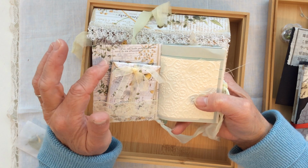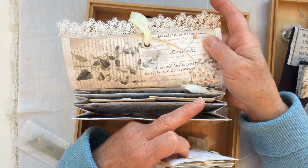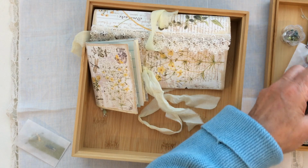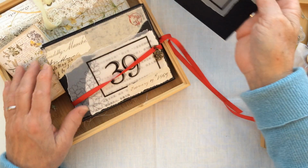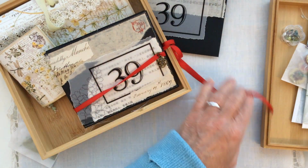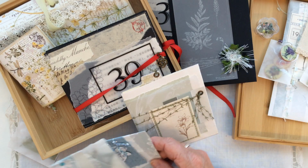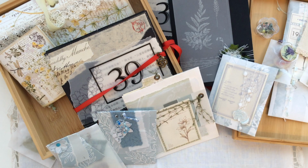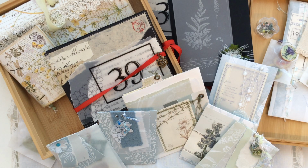I didn't print on the back of the canvas for this one, but I did when I made the wallet here. So everybody, thank you so much for letting me share these with you. I hope I haven't kept you too long, but I do hope you've enjoyed seeing a flip through of what I've done and what I've tried to include in all of these boxes. Exactly the same as with the creativity boxes. I've tried to make them as good value as I can for you.